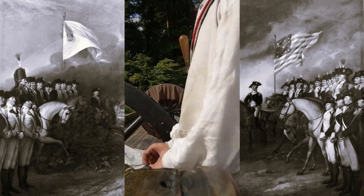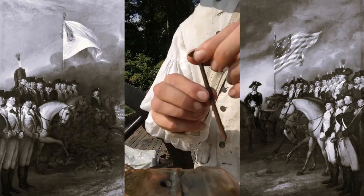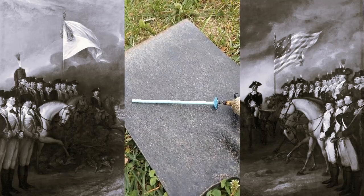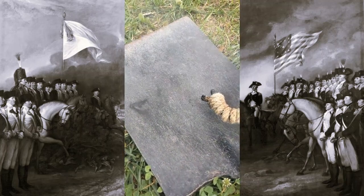This is that special tool that I was referencing in the beginning of the video. It's called a priming tube. They were pretty easy to use. They were pretty awesome at that. Yeah, I thought I'd just let it speak for itself.